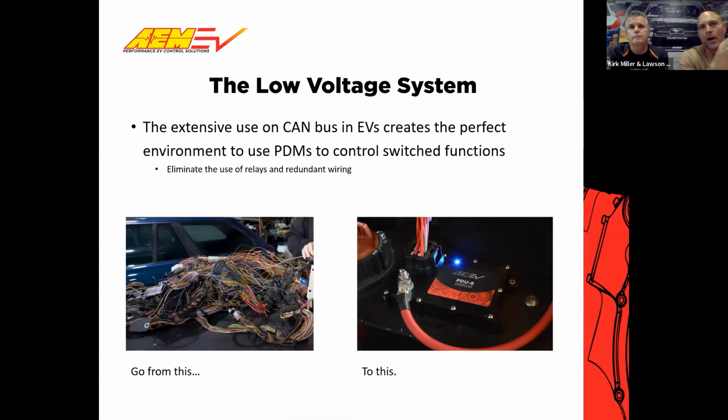So when you're able to utilize CAN bus, you're able to utilize something like a power distribution unit, like our PDU-8 or a PDM, a power distribution module, you're eliminating all of that additional unnecessary wiring, all of those relays, all of that. And more importantly, as it is specific to our vehicle control unit, our PDU-8 is all programmed through this AEM Cal software in our vehicle control unit.